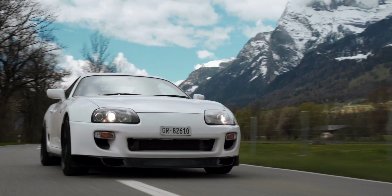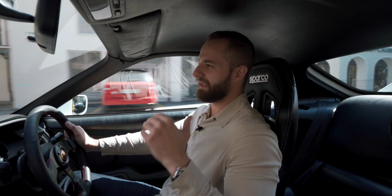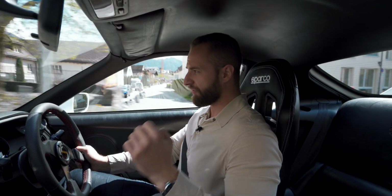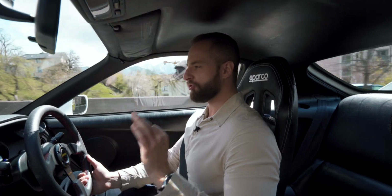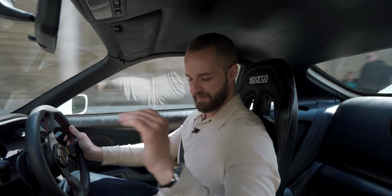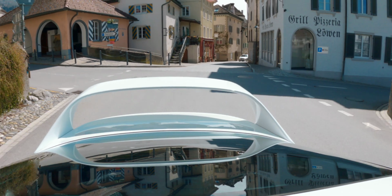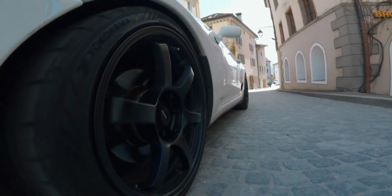So, what do we have here? The car comes with a 2JZ-GTE engine, which means it is a twin turbocharged inline 6-cylinder 3-liter with 330 horsepower and 441 Newton meters of torque, driving the rear wheels, with a 6-speed manual gearbox. What is it with those cars? Well, the power output doesn't sound like much, but let me explain one thing.